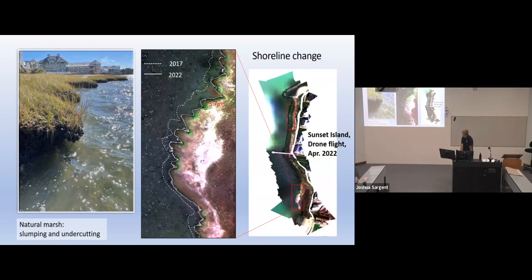The other study site is called Sunset Island. It's a residence village, and they have a natural marsh.